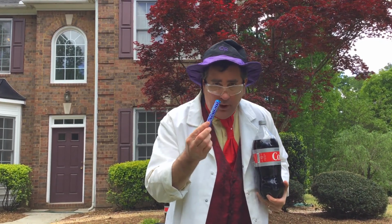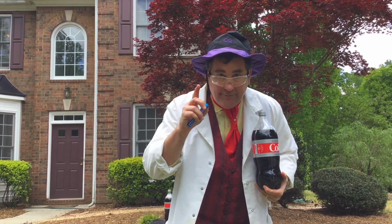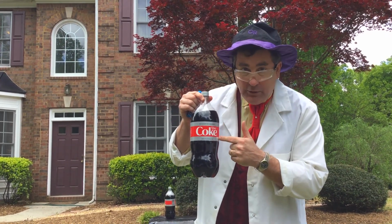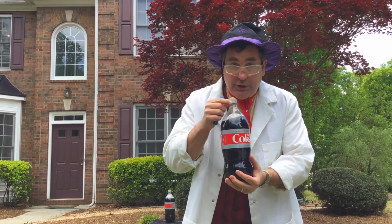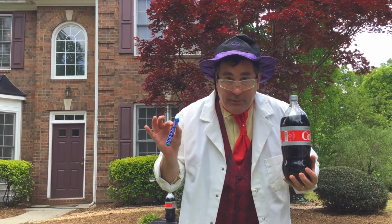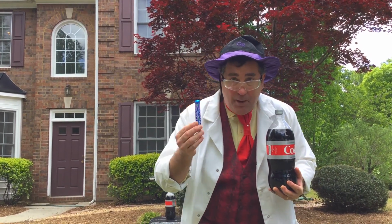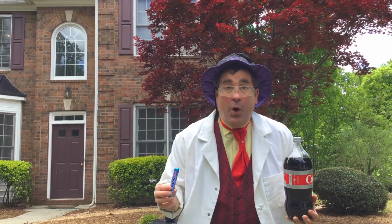The Mentos have hundreds and hundreds of little bumps on every mint. The Diet Coke has millions and millions of little bubbles. Those bubbles are going to come over when they want to and try to grab the little bumps. But there'll be oh so many bubbles trying to grab oh so many bumps. They all bump in together. Then we're going to watch amazing things.